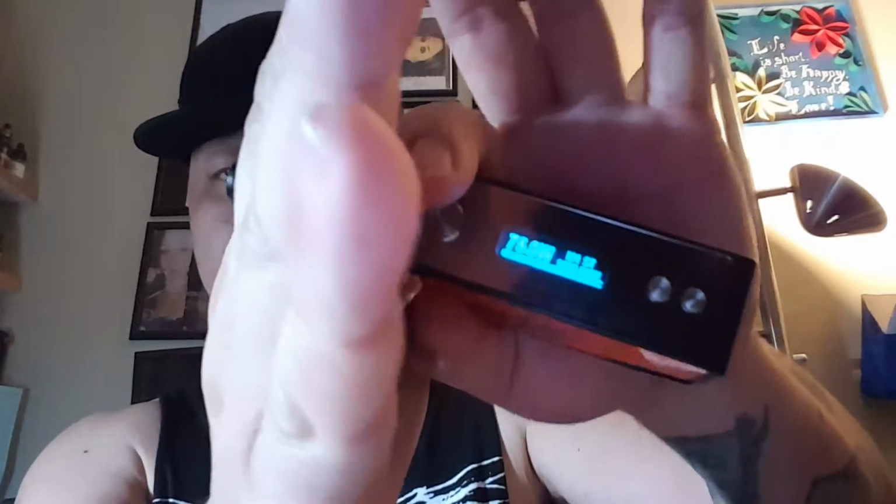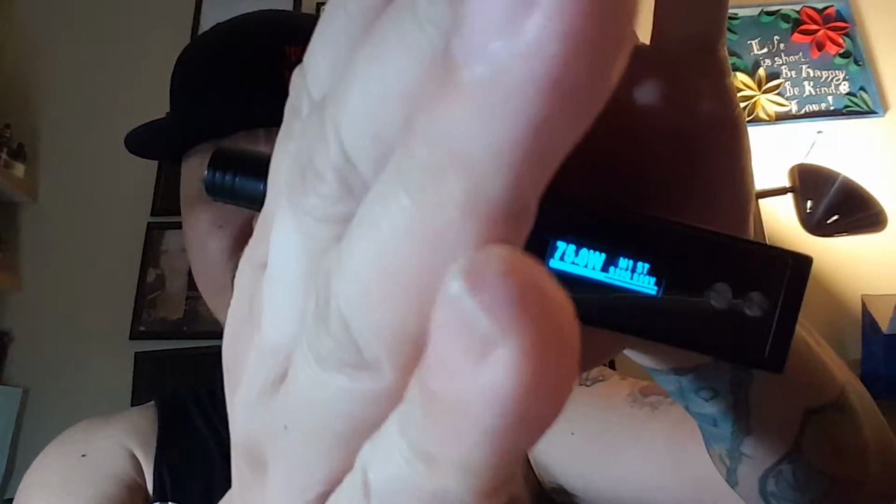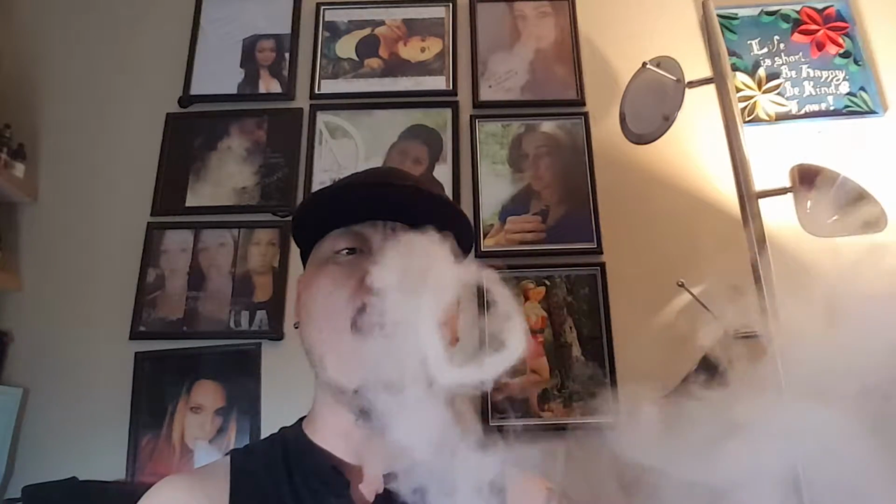So as you can see right there, 75 watts. And this is Bordello from Vaping Lust. Okay, so for a 70-30, that's pretty decent clouds.